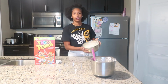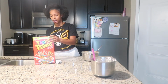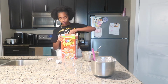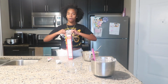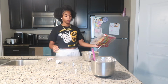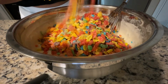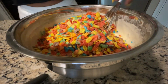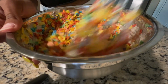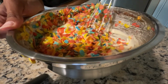So our cake mix is mixed. Now I'm going to add in the Fruity Pebbles to make it Fruity Pebbles cake, obviously. I didn't even open the box yet, but I'm actually going to dump the Fruity Pebbles in there like that, a bunch, because we need that Fruity Pebble taste all throughout the cake. Every bite you need some Fruity Pebbles in there. Just like that, and we're going to mix it.